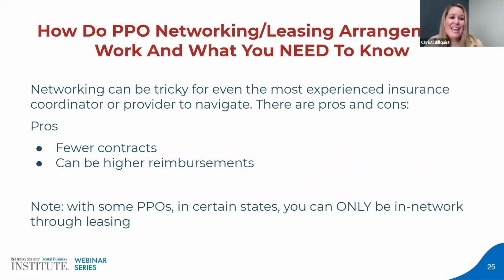However, there are some pros to networking, and especially when you work with a third party like us that understands it on a high level, there can be some definite benefits. So number one is you have fewer contracts, and the biggest one of all can be higher reimbursements. You can think of it logically, like why would they pay me more through a leasing arrangement? Why don't they just pay me more under a direct contract? Because if they're willing to pay me the larger amount through a networking situation, plus the leasing fee, why wouldn't they just pay me that as a direct provider?